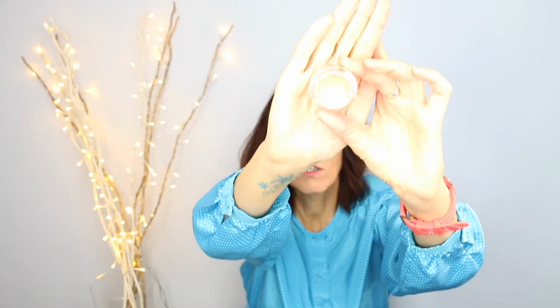So first off, I'm going to talk about this little pot full of goodness here. This is the Just a Touch, and it's a concealer and foundation in one. And this is the shade Trinny, and it looks like this. Let me show you.